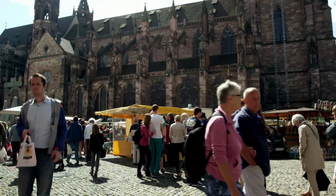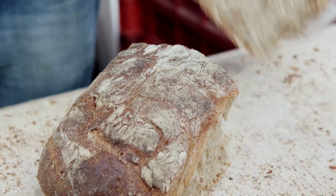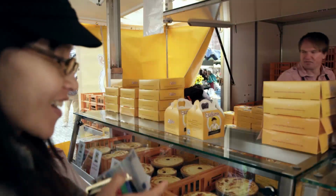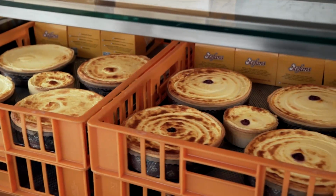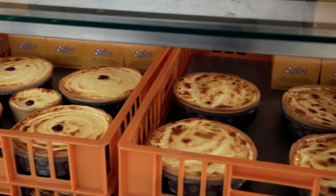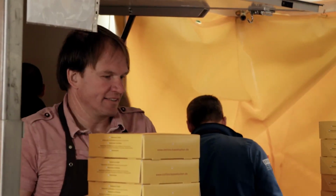No visit to the Münstermarkt is complete without sampling some of the tempting bread, cakes and pastries on display. Stefan Linder's stall always attracts a long queue of hungry customers. They're here to buy traditional Käsekuchen or German cheesecake made from Stefan's secret recipe. Hello, what can I get you? One plain, please. One plain with pleasure.